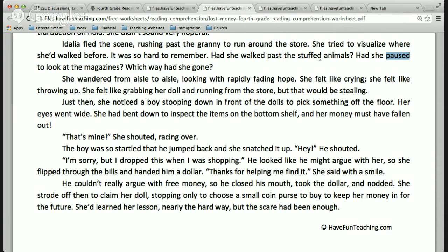Very good. Here we have stuffed. Instead of stuffed, it's stuffed. Stuffed. Okay, all right. And one last one, walked. Instead of walked, walked. Okay, very good. Thank you. Thank you, teacher.